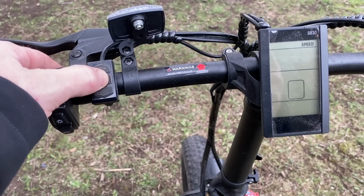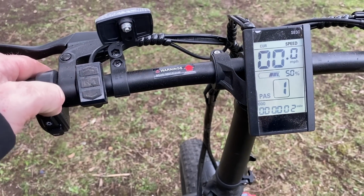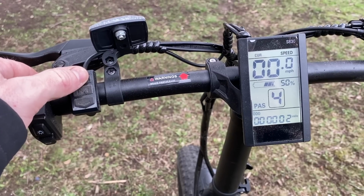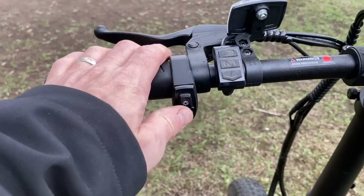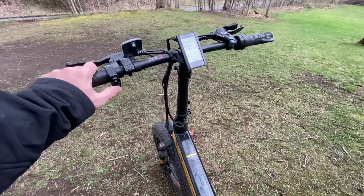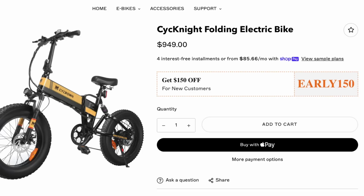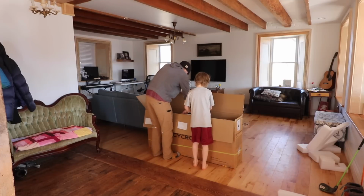One thing I really like about this bike is how easy it is just to turn it on. It's just a couple buttons to put your speed a little higher or a little lower. I also like that it does have a light. It also has a very loud horn. But it's known to be one of the best bikes that you can get for under $1,000. It's just under $1,000.